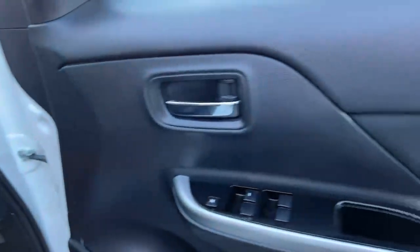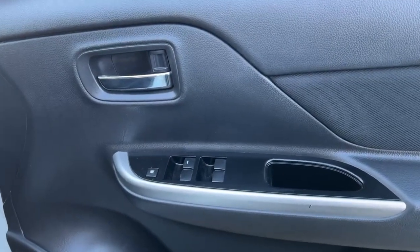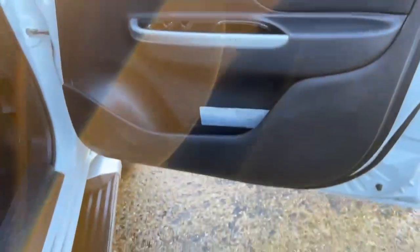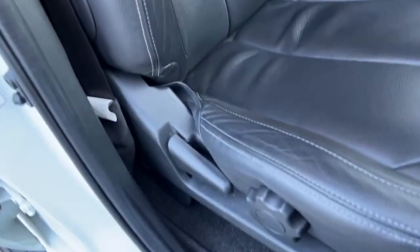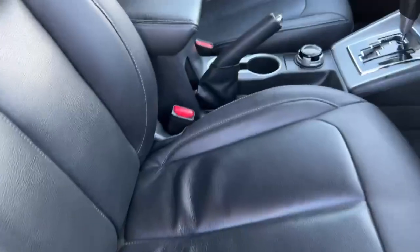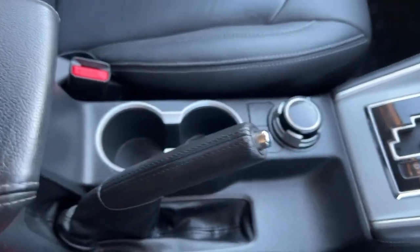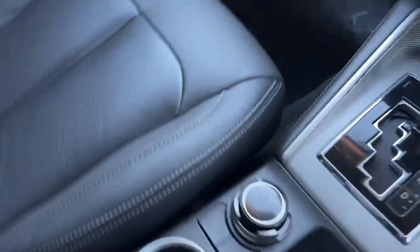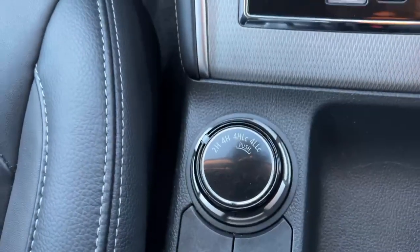You can also adjust your windows for your front passengers and rear passengers, all from your driver's door with storage in the door well. You can also adjust the seating arrangement from the right hand side. We do have your high and low drive modes centrally with 2 cup holders here also. And your auto transmission is also here.